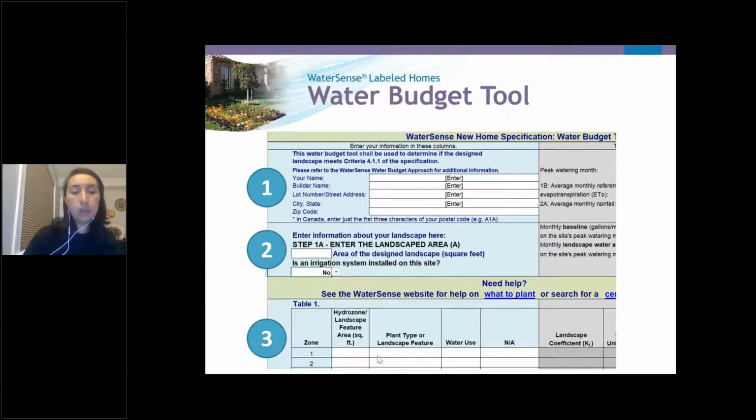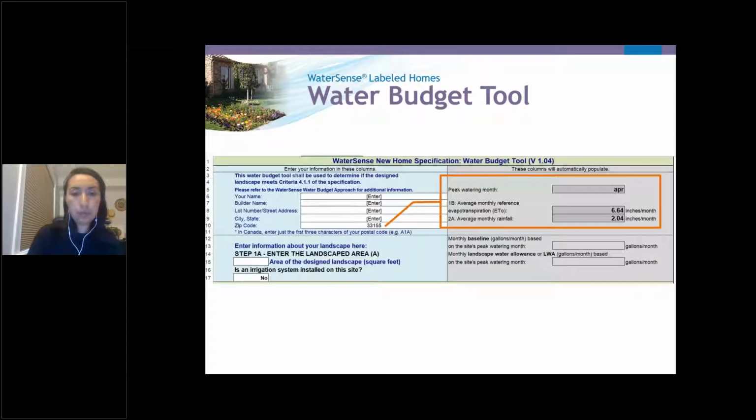And then the most time consuming part is when you have to break down your landscape area into the different types of hydro zones, as we refer to them, of plant typologies that you'll be including. When you do enter your zip code, the tool then auto-populates the ET and the average monthly rainfall, as well as the peak watering month. So that's all auto-populated for you.